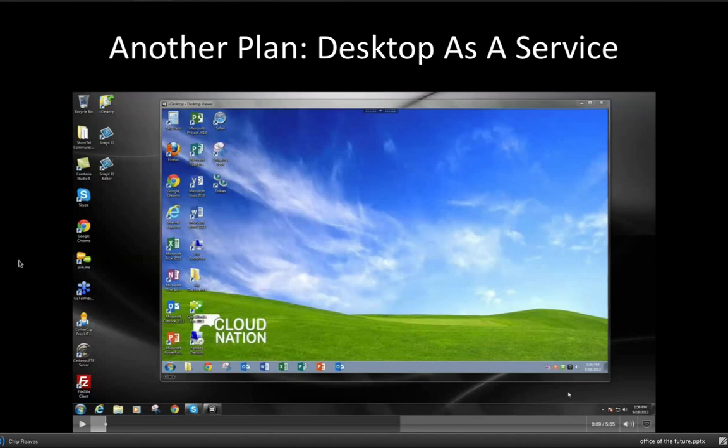So if you're at work, you log in at work, and there's your desktop, and there's your favorites, and there's your documents and everything else. If you're at home, you log in, same thing. If you're on the road with your iPad, you log in, same thing. From anywhere, you get access to all of your information. And because it's running Windows, it's got the ability to run any of your Windows applications.